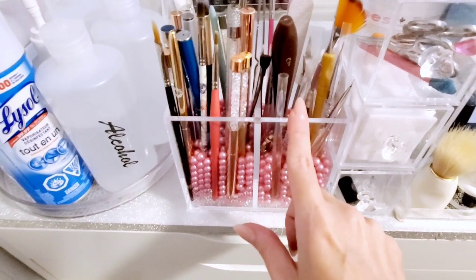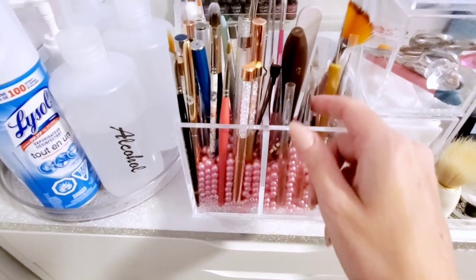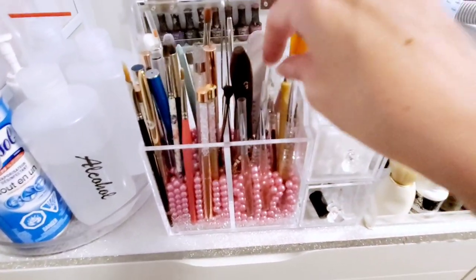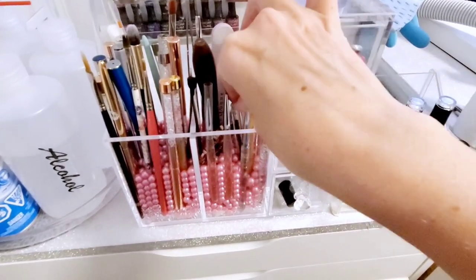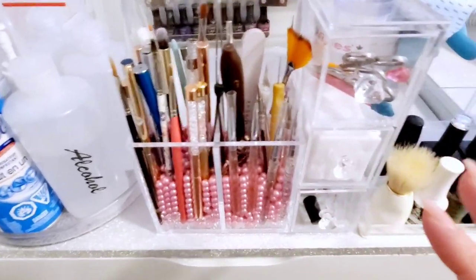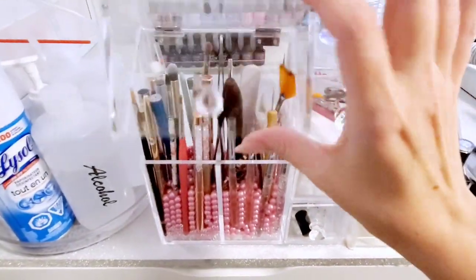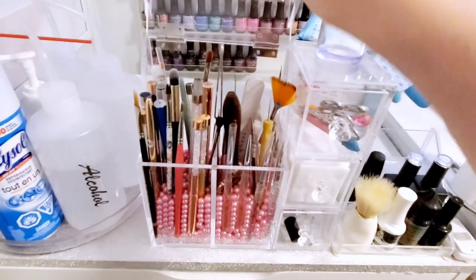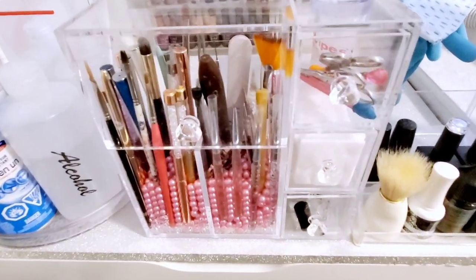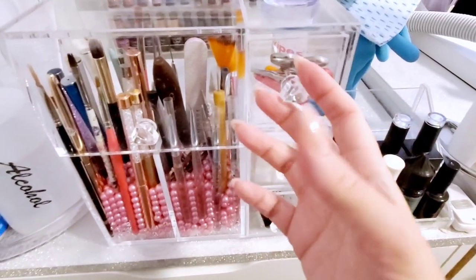So yes, in both sides I have some nail brushes. I just, like I said, have to organize them a little bit better. I try to keep my little nail art brushes in the front here. I usually have them lined up in the front and whatnot, but I haven't done that yet. So that is that. And make sure that you shove everything down far enough so that they're not getting bent or broken. And then it has a couple of little drawers.